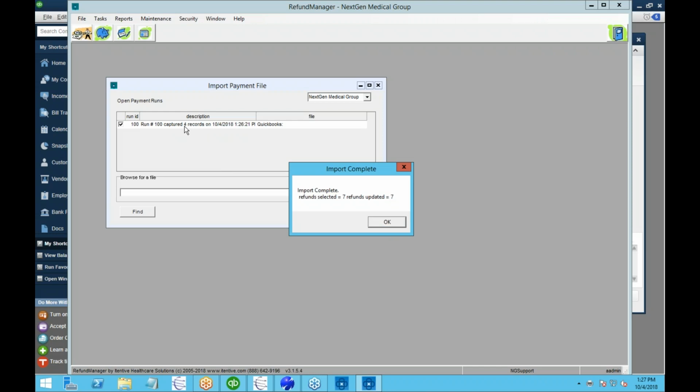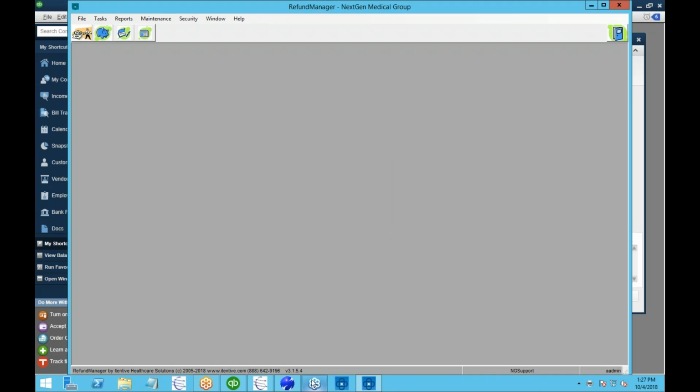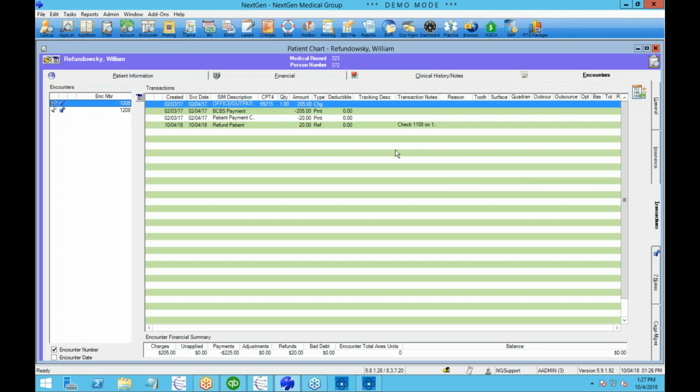There were 4 records just because it condensed the ones to the same payer, but there were 7 refund transactions. So it's just letting us know that it was able to update those. So if we pop back into NextGen, I haven't refreshed the screen yet, so it still has our batch here, but let me jump off and jump back. So it refreshes, and now we have the check number, check date, check amount documented in NextGen for you.